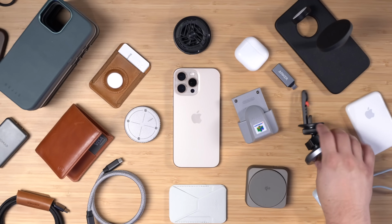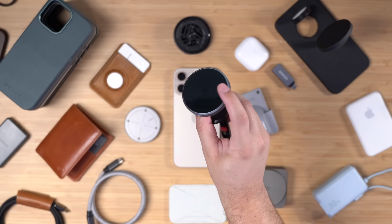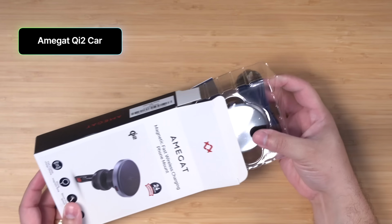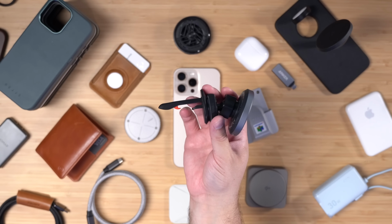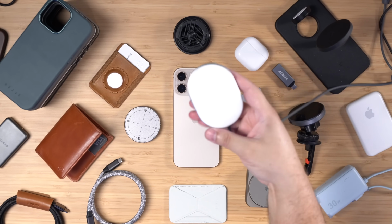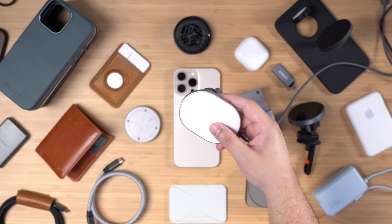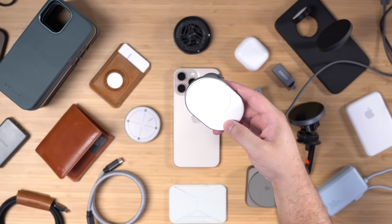Another place you want to charge your phone is in the car, and for that, I would recommend the Amegat Qi2 Car Charger. This will charge your phone up to 15 watts, plugs in via USB-C right here, and this will clip onto one of your air conditioner vents. This is the one I've been using in my car full time, but before that I was using the Belkin. This is their newer model that charges at 15 watts as well, clips onto the air conditioning vent. Both of these are good.